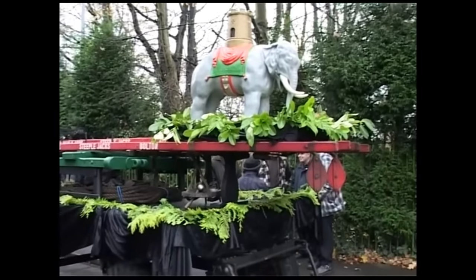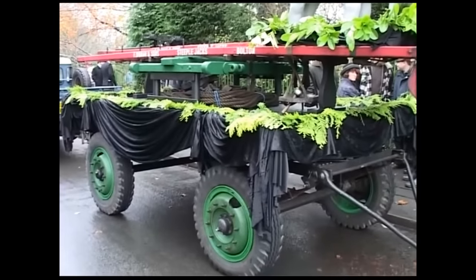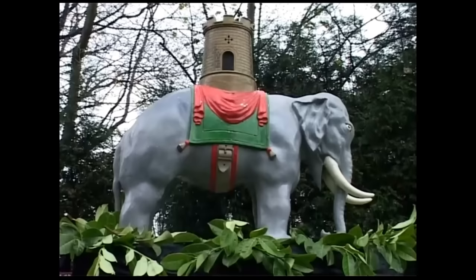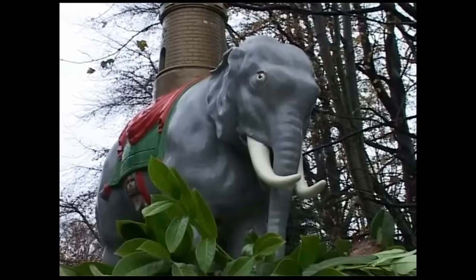Now this is the trailer that's going to carry Fred's coffin. It's been brought up from Worthing behind a Land Rover by Michael Webber, a young chap who used to see a great deal of Fred when he lived in Bolton, but he moved down south and now runs his own little engineering firm.